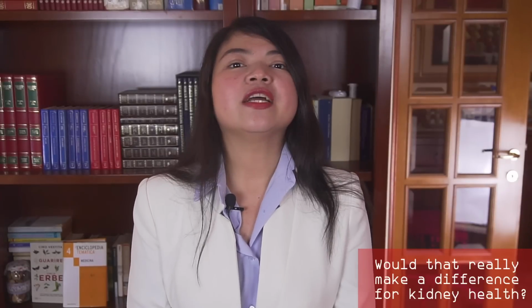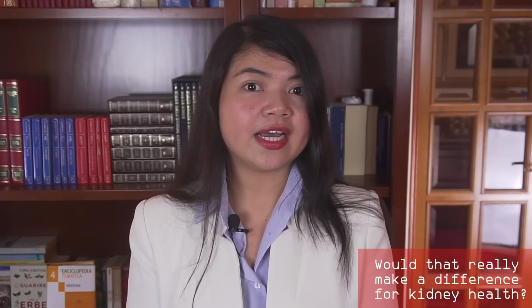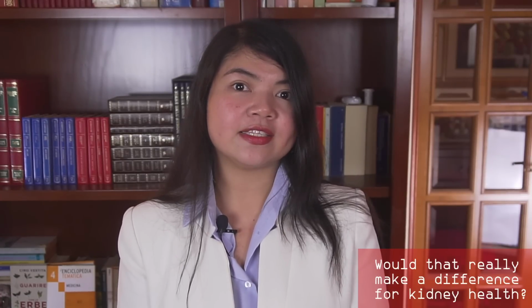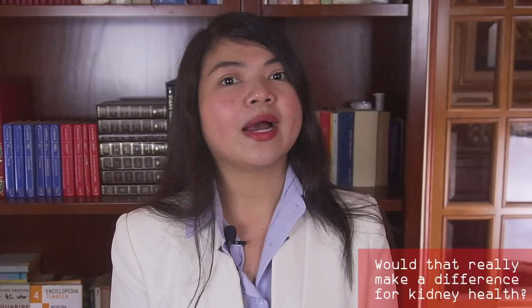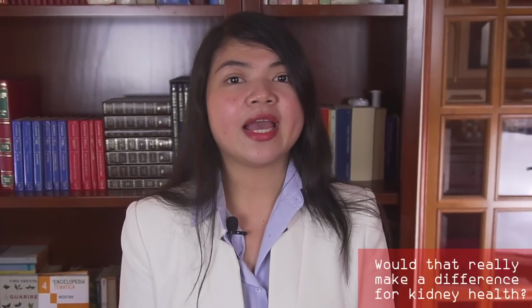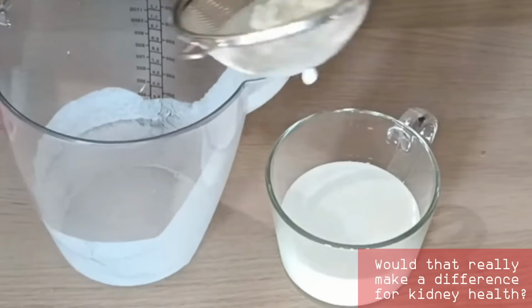And also consider food sources of probiotics, especially kefir. But be sure to choose the unpasteurized kind, or you're not gonna find any probiotic in it. So double check the label of the kefir you're buying and see if the amount of probiotic is listed. Now, kefir also comes with its drawbacks though. Like yogurt, it can be high in protein and phosphorus, so it should be consumed in moderation.